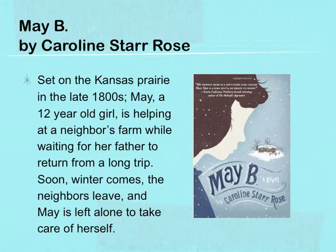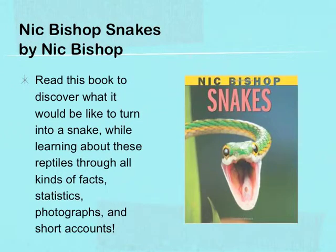Nick Bishop's Snakes, written by Nick Bishop. Yikes! Join naturalist Nick Bishop for a closer look at scaly, scary snakes. Snakes are scaly, scary, silent predators. They use powerful venom or crushing strength to overwhelm their victims. Then they swallow them whole. With breathtaking full-page images, award-winning photographer Nick Bishop introduces the terrifying and beautiful world of snakes.